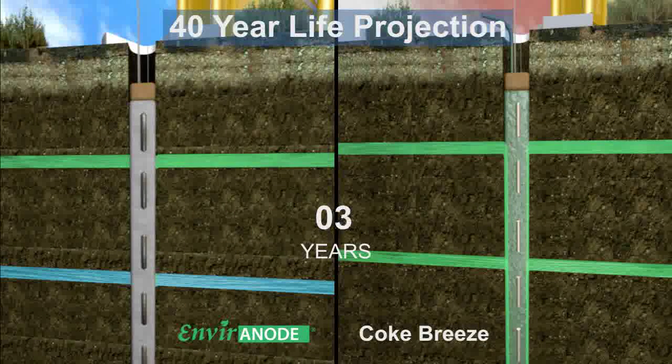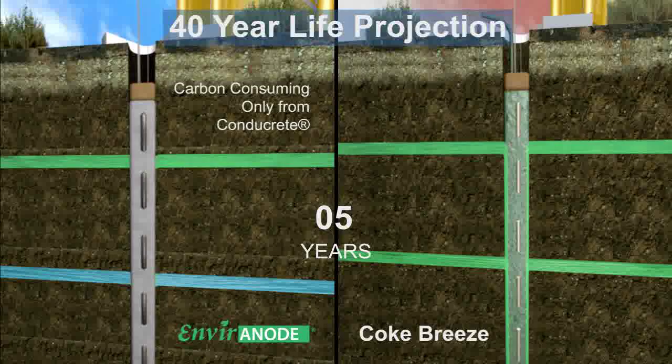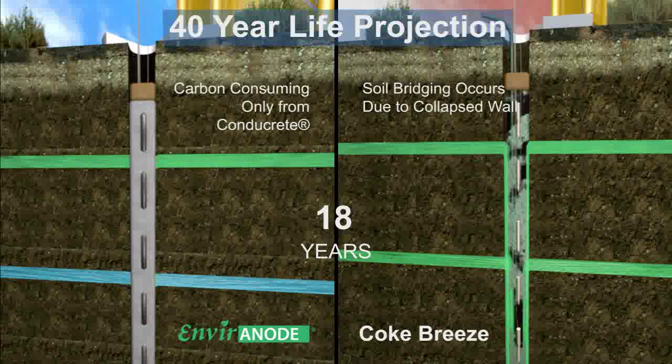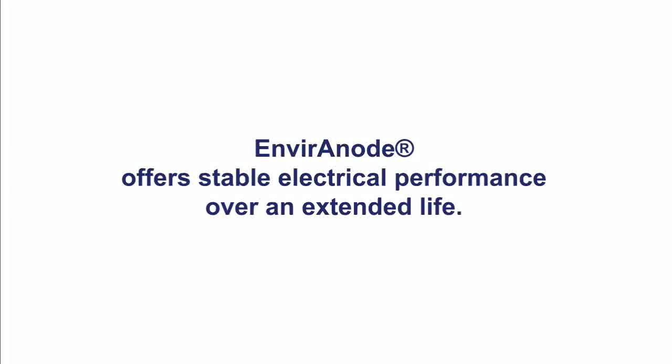Projected performance up to 40 years is illustrated. The traditional graphite or silicon iron anode begins to deteriorate immediately. In the EnvirAnode system, only the carbon in the Conducrete backfill is consumed initially. At 12 years, voids occur in the coke breeze. At 18 years, soil bridging occurs due to collapsed walls in the coke breeze anode hole. At 20 years, the coke breeze system fails and must be replaced immediately. The EnvirAnode deep anode bed system continues to perform up to 40 years. The EnvirAnode deep anode bed system offers stable electrical performance over an extended life.